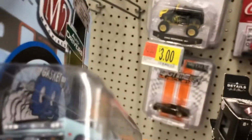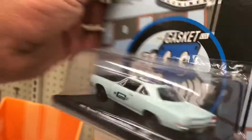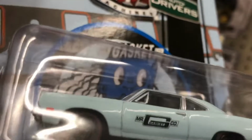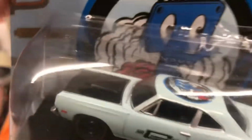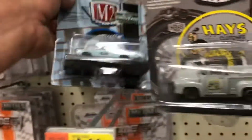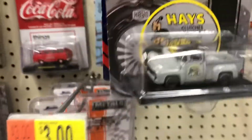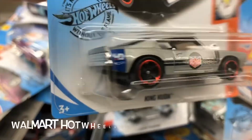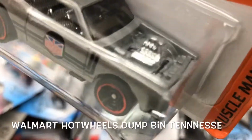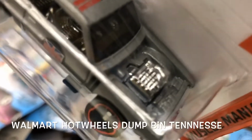It's kind of interesting a little bit, just because I'm not familiar with this gasket company. It may be made up just for decals on the vehicle itself. Looks pretty decent. And it's pretty good. Okay, I kind of tap out and move on. Yeah. King Cuda. Actually, it looks pretty cool.